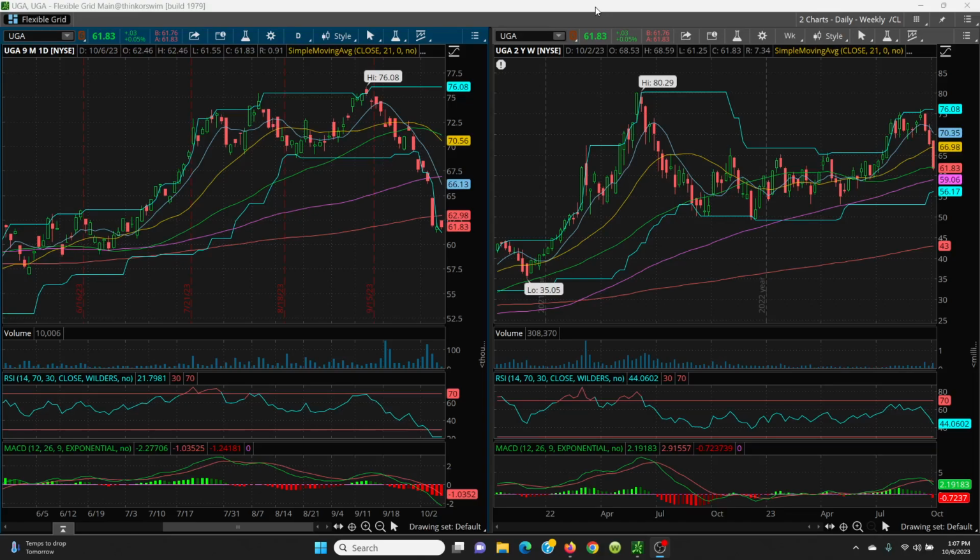But I say if this is something that you want to get involved with, I would say scalp it and just watch these key SMAs on the upside, and then watch the key SMA and your candlesticks on the downside.